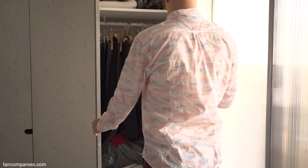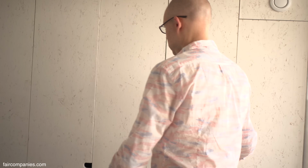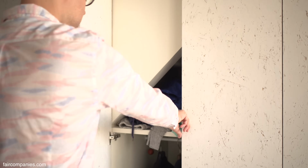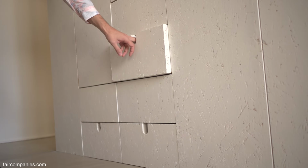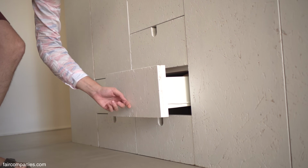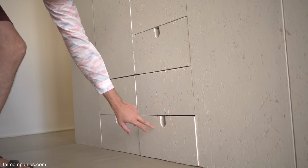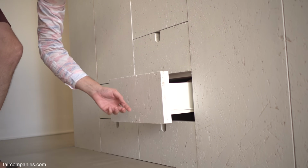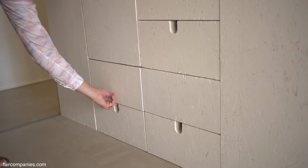Again, we try to squeeze in as much storage as possible under those stairs, and you start to see the angle of the stairs. Those are, just like we just saw in the bathroom, drawers that follow the exact angle of the stairs. So we use those holes to either open the down drawer or the up drawer. Have as little work for the woodworker as possible.